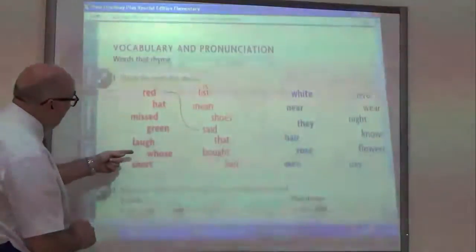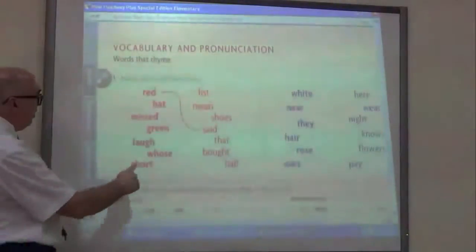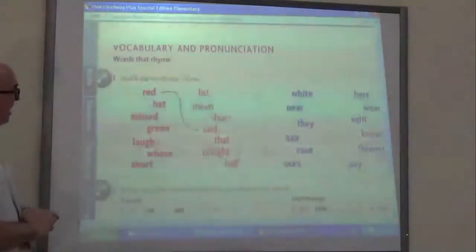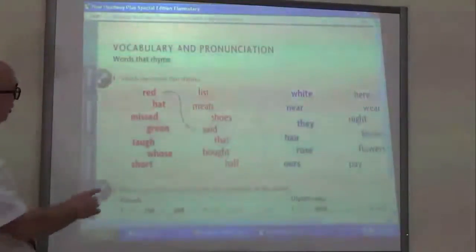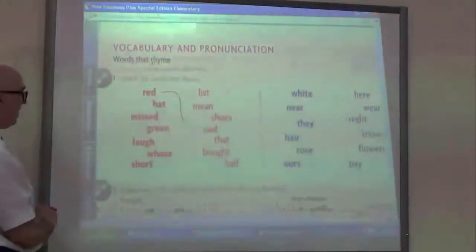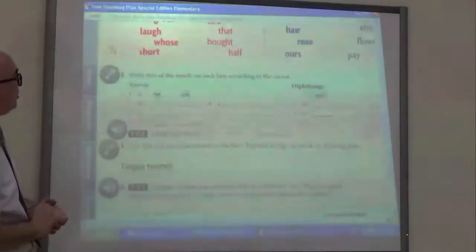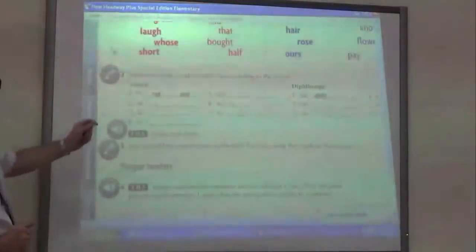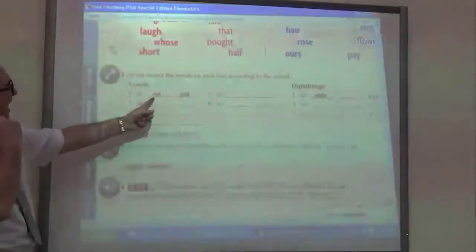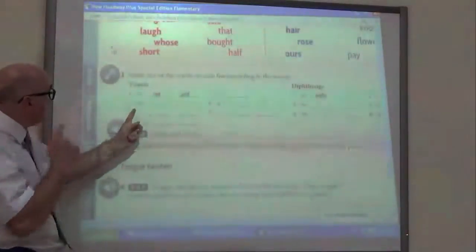Now, what does whose rhyme with? Whose, shoes? Yes, whose rhymes with shoes. Very good. And what does short rhyme with? Short and bought. Short rhymes with bought. That's very good. So let's move up. We're going to write two of the words on each line according to the sound. First, we have read and said. And here is the sound red, said, said.